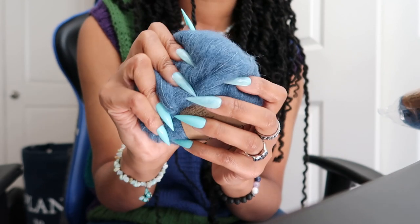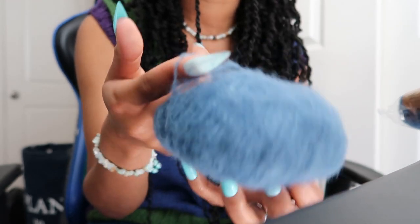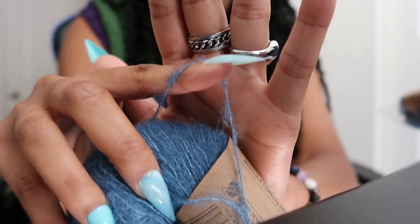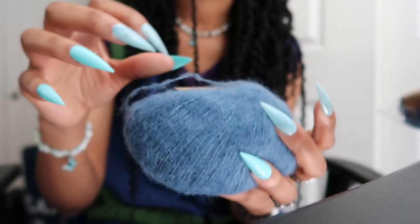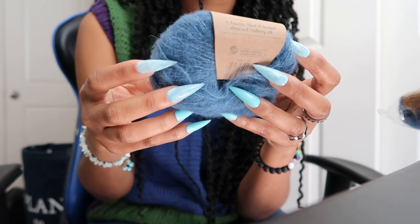It is so fluffy and so nice. It is an Aran weight yarn, I am pretty sure. Let me show you how thick it is. Focus, yes. How thick or thin, whatever. That is how it is. And I'll be double stranding it. I feel like it'll be good. I am just in love with this color. It is like a jean color.